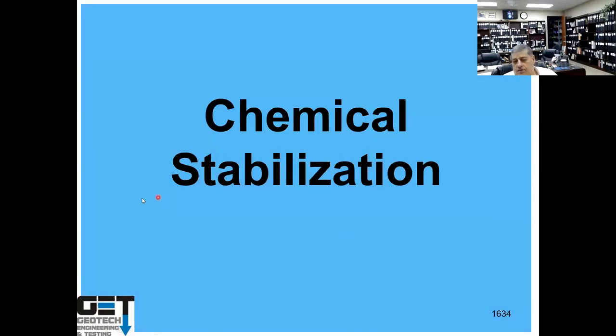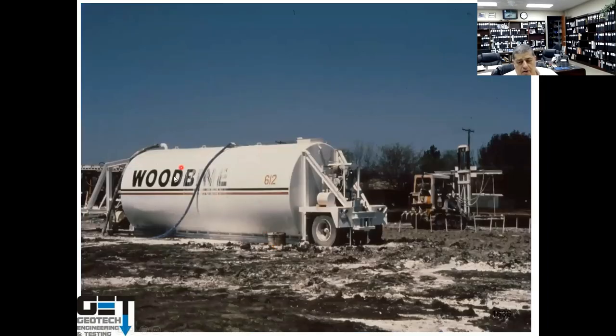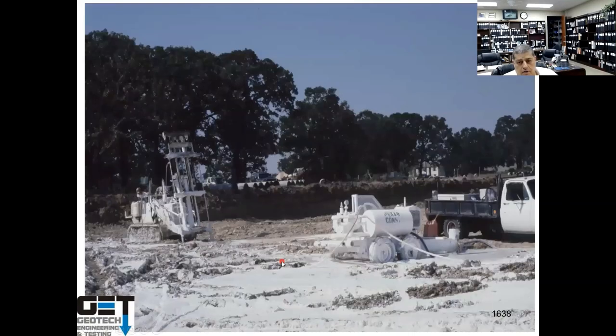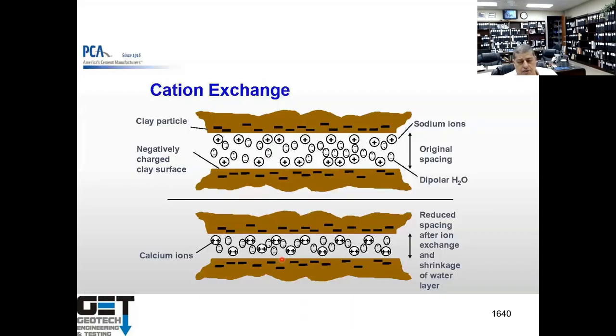Ground modification techniques. Chemical stabilization: lime slurry pressure injection. If you have highly expansive soils and you want to stabilize them, use lime slurry pressure injection. You mix the lime in a tank and inject it into the soil. Usually we go 10 feet deep in the Houston area. In College Station I may go down 15 feet, in San Antonio 15 feet, in Dallas 15 feet, in Austin 15 feet.